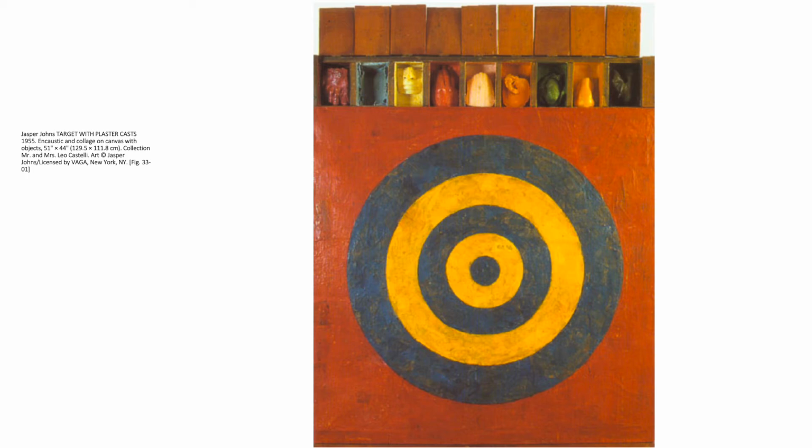Jasper Johns did not set out to create a branding. However, his art talks about branding, does it not? It says this target inherently means something. And so target paintings, map paintings, and flag paintings tend to be associated with Jasper Johns because it's a lot of what he painted.